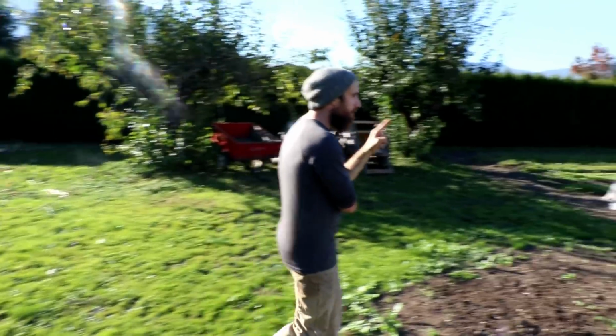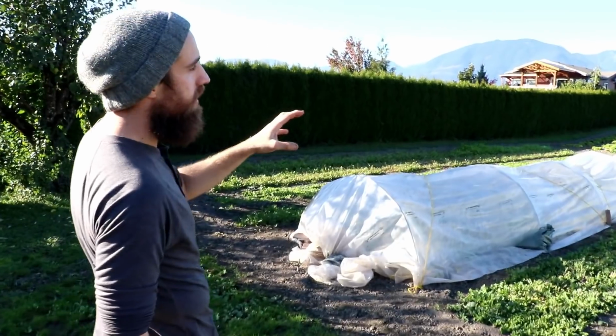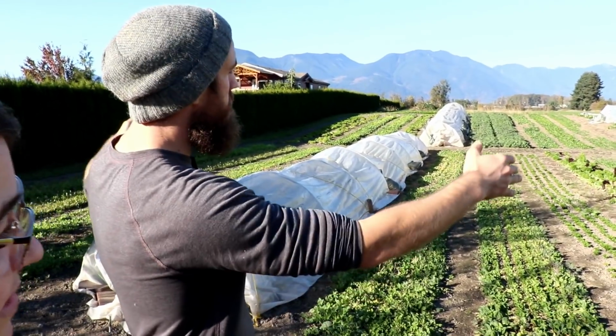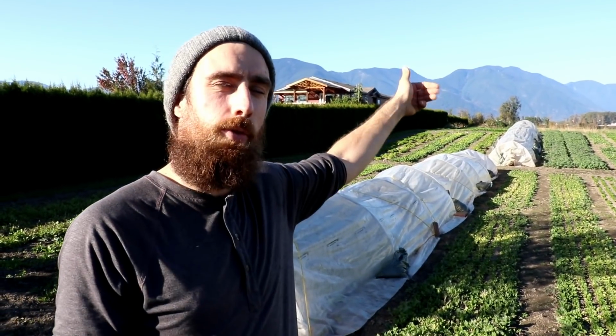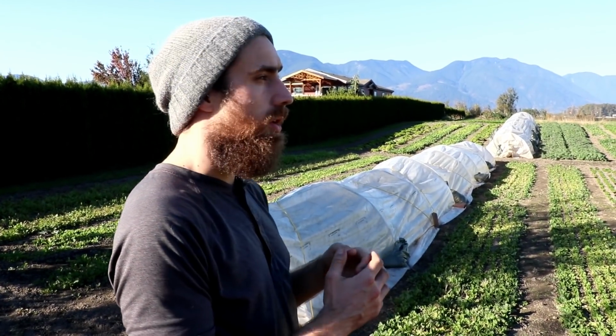Okay, so this is my production area. Everything is put into 30-inch wide beds. In this section there's 12 beds, but there's like 36 beds here altogether. Actually, there's probably 40 because I added 4 at the top. I'm growing lettuce, spinach, red Russian kale, and arugula out here. And I'm doing all bagged greens and then taking them to grocery stores.